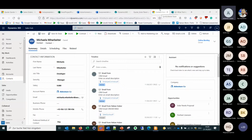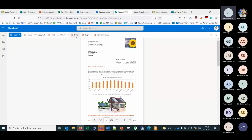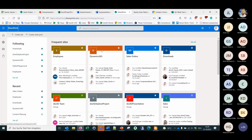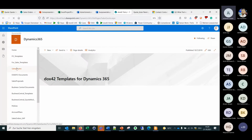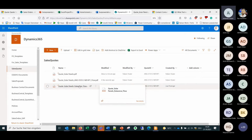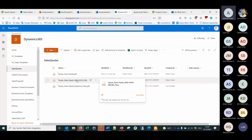So let me quickly show you what I mean. We changed the name to, I assume, quote. It's here in our Dynamics site, and there's the sales quotes library, and here it is. There are two flows. We have a flow with Dataverse that automatically sends the quote via email, but here that's the flow that I triggered, that I meant.